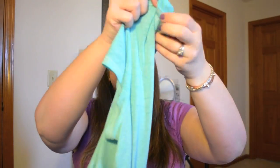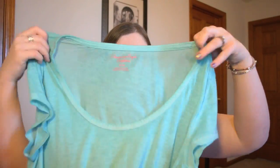I also got another great basic. This is just a plain kind of burnout tee from American Eagle. I like their tees because they're really long, so I don't feel uncomfortable if I'm bending over, doing things with the kids. I usually try to find shirts that run really long. And I used to wear American Eagle a lot when I was younger, in college and high school, but I found that it even works now for me as a mom.